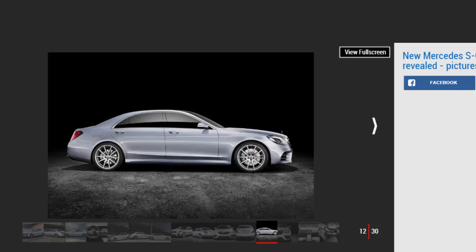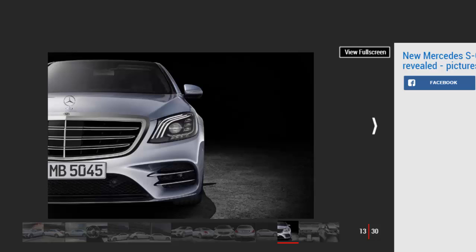At the top of the range, the S63 AMG gets a new 9-speed transmission and a 4.0-liter twin-turbocharged V8 to replace the old 5.5-liter unit. The motor produces 604 bhp and can take the S-Class from 0 to 62 miles per hour in less than 4 seconds. The S65 AMG, meanwhile, retains its 6.0-liter V12 bi-turbo, which produces 621 bhp and 1000 Nm.